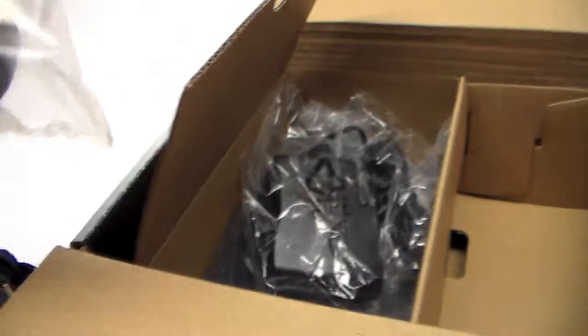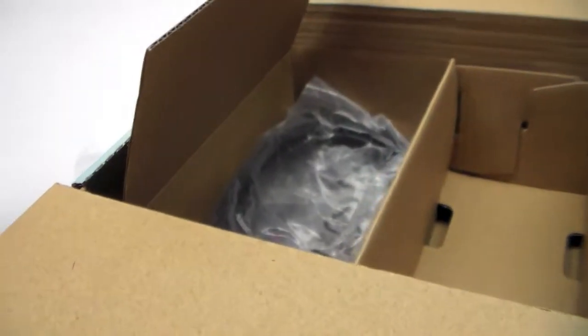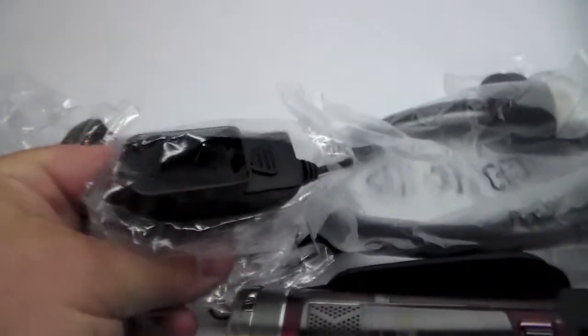And it charges just off of simple USB, which is really convenient. They give you a wall USB charger, a USB cable, and an HDMI cable, which is included, which is unheard of, and an AC adapter. It's international, so you can have all kinds of different plugs, but they give you the US plug, and then AV cables.